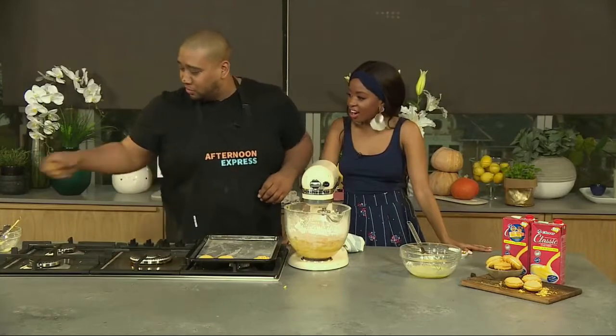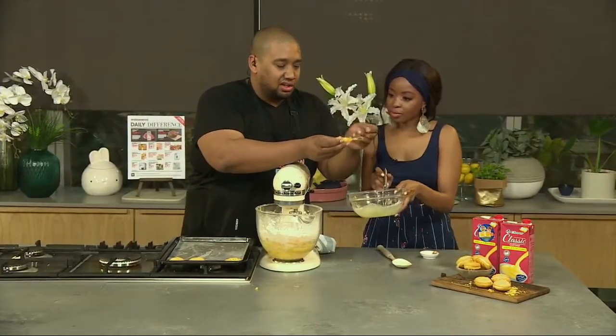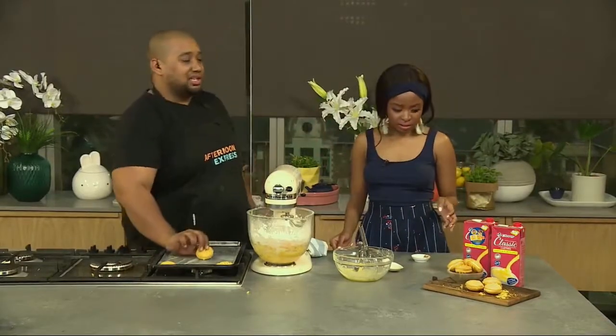There we go. Now, let's get my spoon. Get a little bit of your filling just to hold the two parts together. Just like that. So not much, hey? Not much, yeah. The flavor's already in the biscuit. It's all there. Take your other half, put it together. Sandwich it together. Look at them. That's how easy it is.